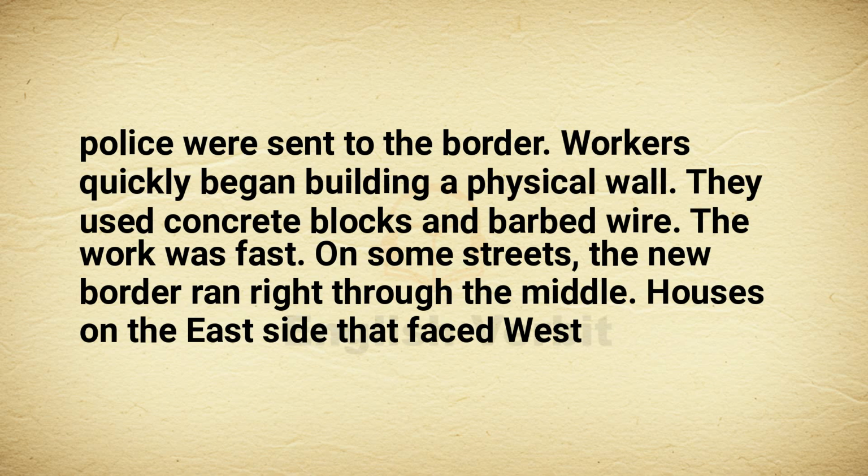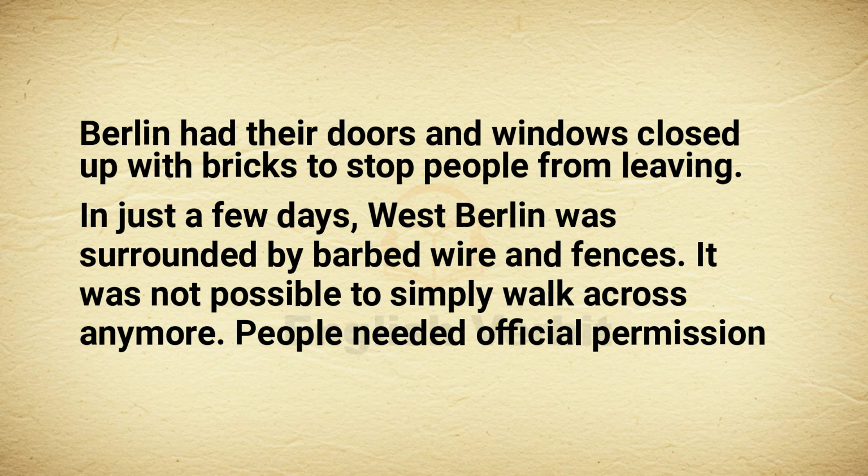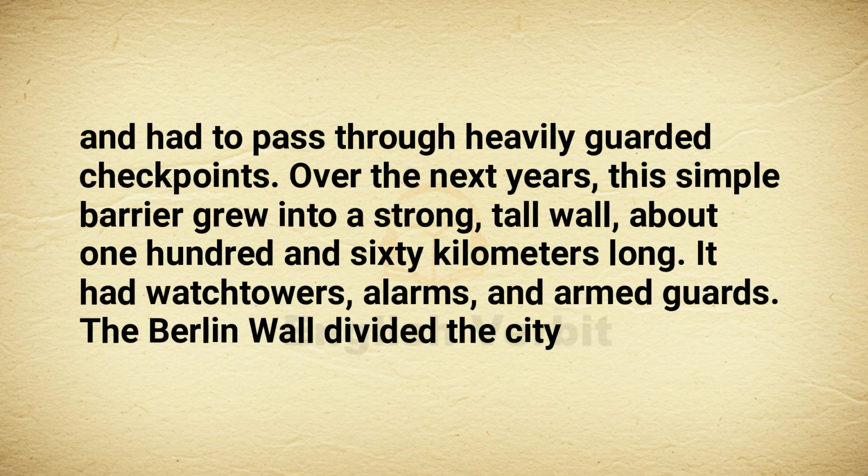Workers quickly began building a physical wall. They used concrete blocks and barbed wire. The work was fast. On some streets, the new border ran right through the middle. Houses on the east side that faced West Berlin had their doors and windows closed up with bricks to stop people from leaving. In just a few days, West Berlin was surrounded by barbed wire and fences. It was not possible to simply walk across anymore. People needed official permission and had to pass through heavily guarded checkpoints.